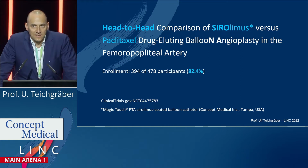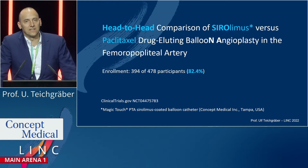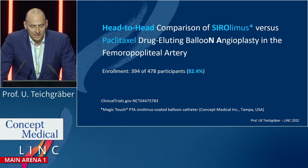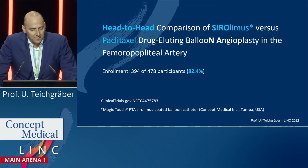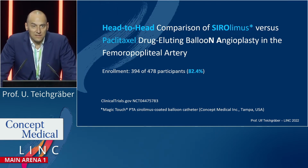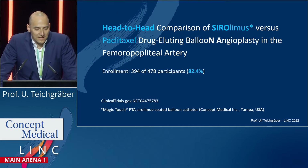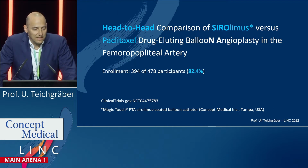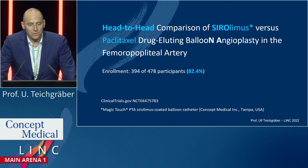We selected products which already demonstrated their efficacy in randomized controlled trials. At the moment, we are nearly at the end of our enrollment. We started a little bit more than 1 year ago, and we are now at 82.4% of participants. We are aiming at 478 patients, which is quite a high number for such a head-to-head comparison, and probably also the largest trial going on at the moment.